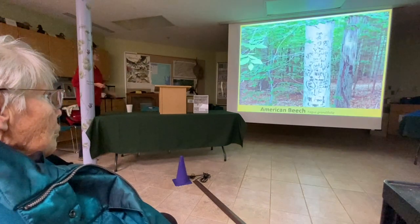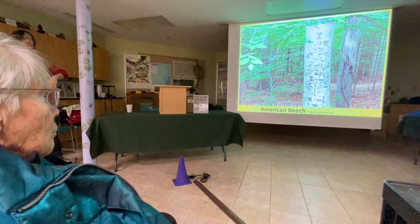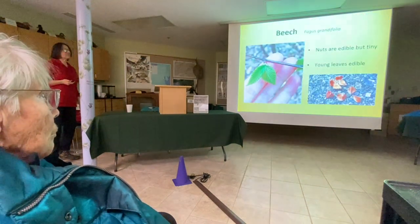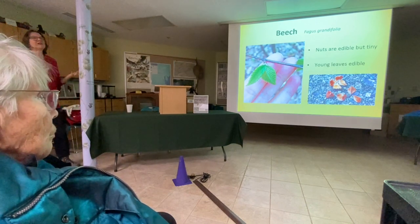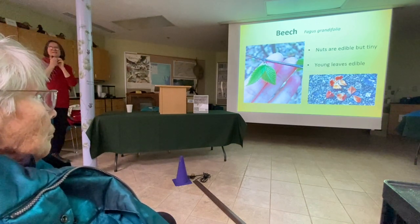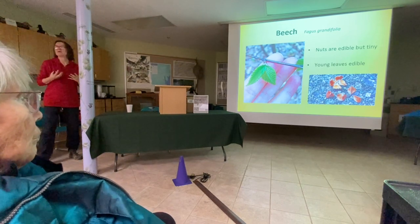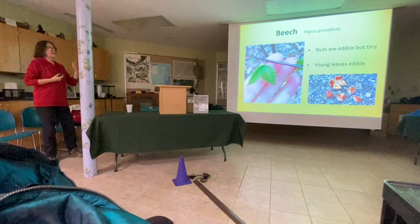That's our native beech tree. Because it's so beautiful and smooth, it's the first one to get marked up by graffiti. Our beech tree produces little nuts, but they're so tiny and fiddly. I never eat them because it's just so much work, and they're smaller than a sunflower seed. If you ever find ones that have a larger nut, it's probably a cultivar or a European beech.